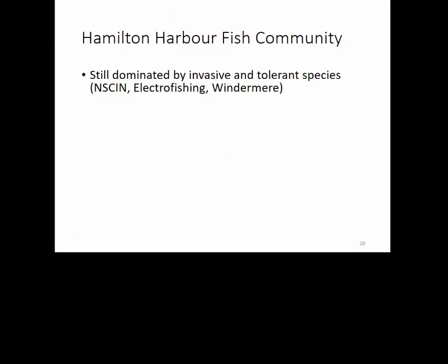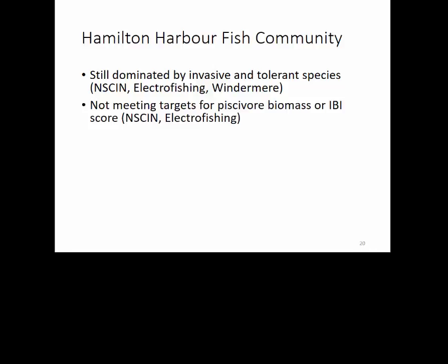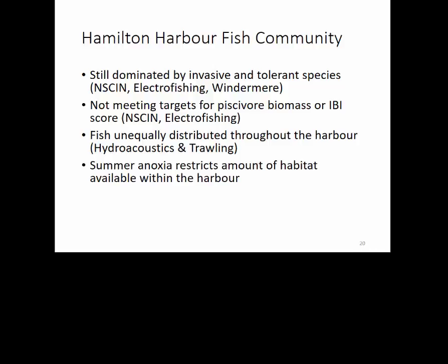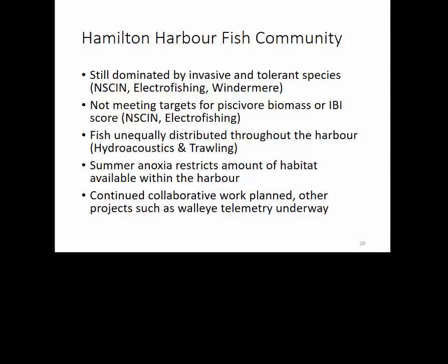Just in summary here, when you put all the results from the various programs together, it looks like the fish community is still dominated by invasive and tolerant species, and this was borne out by the nearshore trap netting program, electrofishing, and in Windermere Basin. Not meeting the targets yet for piscivore biomass or the IBI score, and that's borne out by Neeson and the electrofishing again. And we see unequal distribution throughout the harbour spatially, and that was shown by the hydroacoustics and trawling. And again, that summer anoxia really restricts the amount of habitat that's available. Lots of continued collaborative work planned, lots of people working in Hamilton Harbour, and more to come.